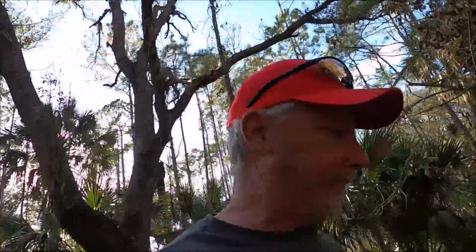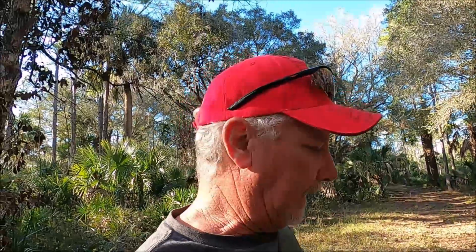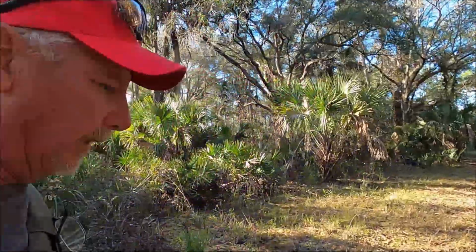All right, so we try to put that cam real close out there to the main trail. I thought I seen a pretty decent trail there. That didn't work. It's only been there 4 days, so it's not a whole lot of time.